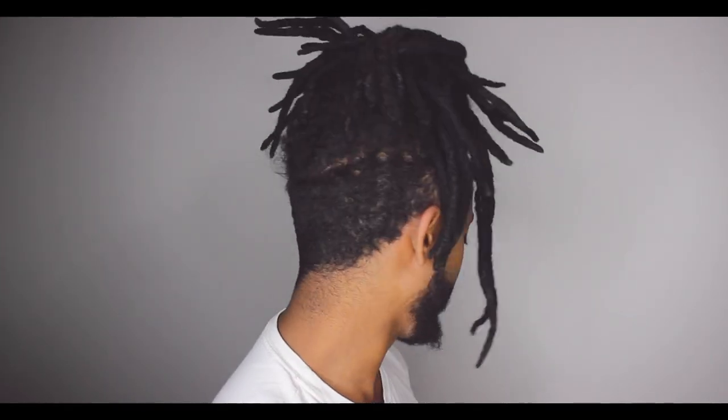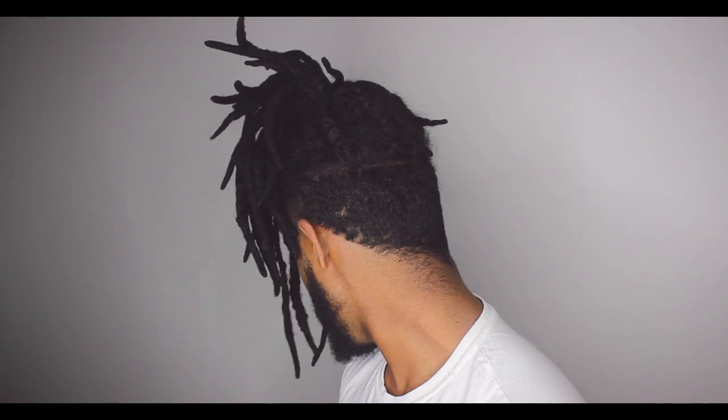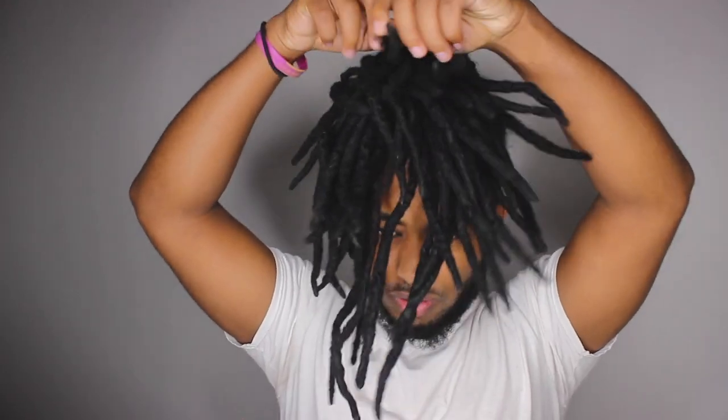So this is another one. I'm not gonna do it better, but just to show you, you know what I mean? And then I'm gonna show you my second favorite hairstyle to do, because it's very easy, it's very neat, it doesn't take that long to do.